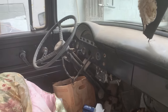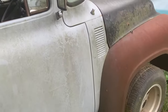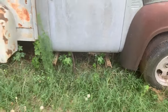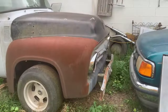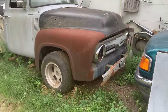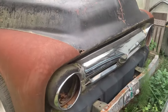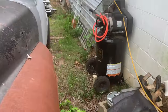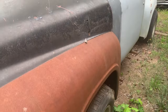Original dash. Floors need a little bit of work. Step boards are gone. I don't know, that should tell you what year it is right there, huh? Front of that truck. No motor in this either. I can look right through that front end. Let's see. Yeah, this would be a good looking truck running down the road too.